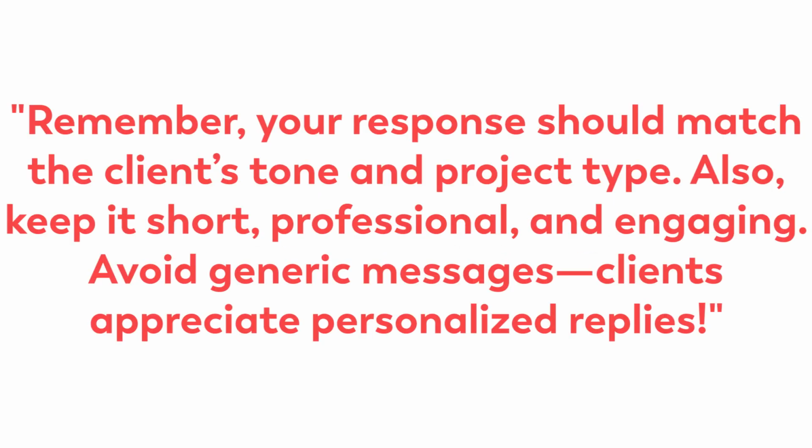Final tips. Remember, your response should match the client's tone and project type. Also, keep it short, professional, and engaging. Avoid generic messages. Clients appreciate personalized replies.